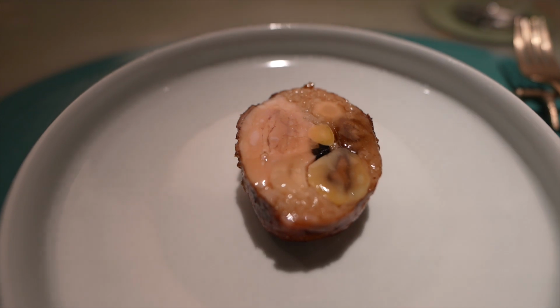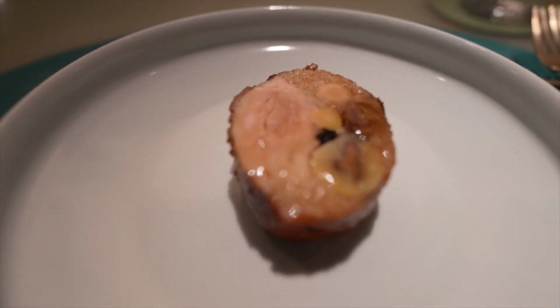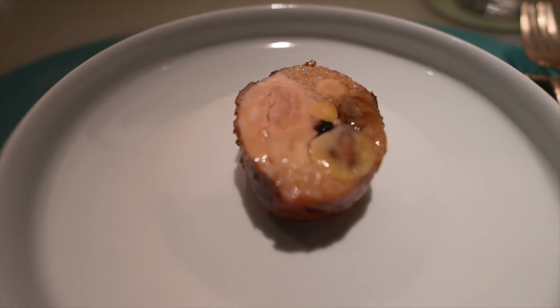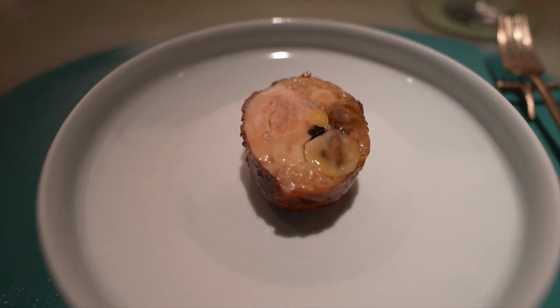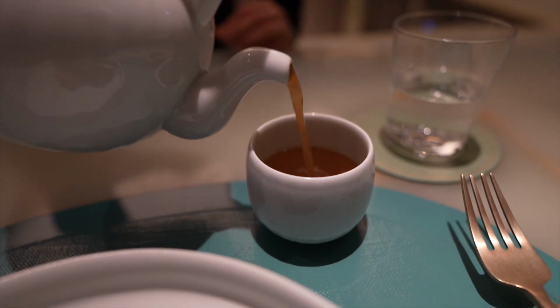This is your traditional chicken with ginseng, red jujube, angelica. It was sticky rice. All those soup ingredients were placed into the sticky rice, a modern dish. Please enjoy together.